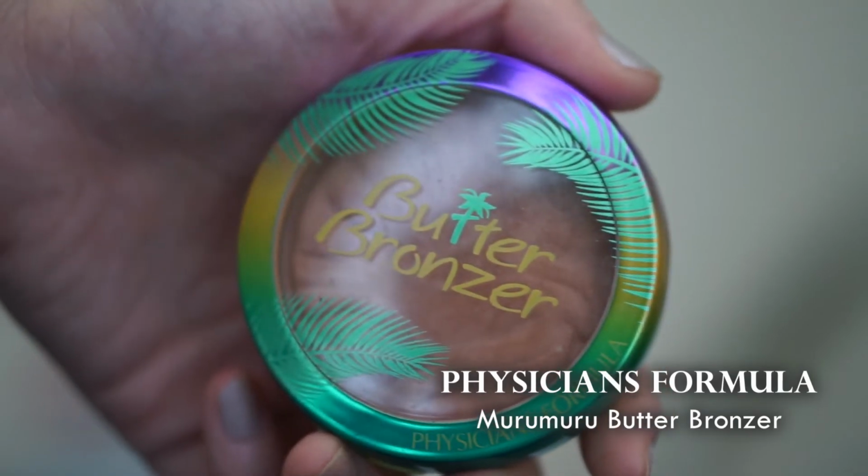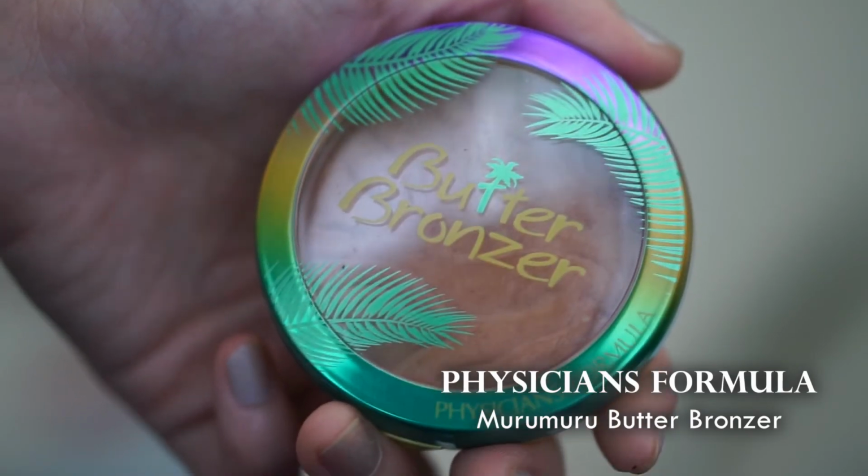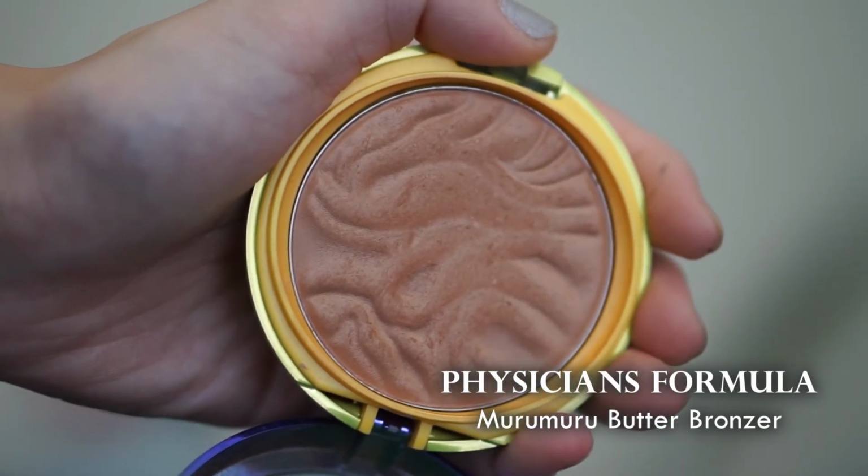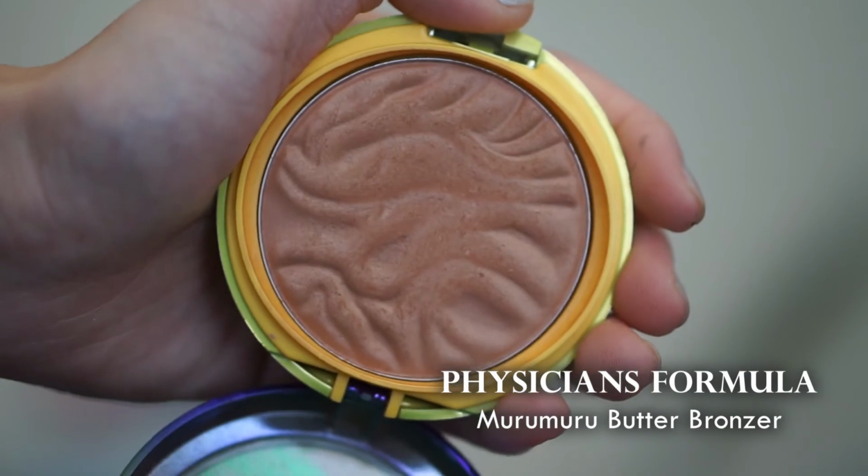For bronzer, I am using everyone's favorite butter bronzer from Physicians Formula. I don't think this bronzer needs any more introduction, but it definitely deserves its reputation. And I have it in the shade Sun-Kissed Bronzer. Using a Real Techniques multi-purpose powder brush, I like to go really light-handed with my bronzer. I kind of use bronzer as a way to also just sculpt my face a little bit.